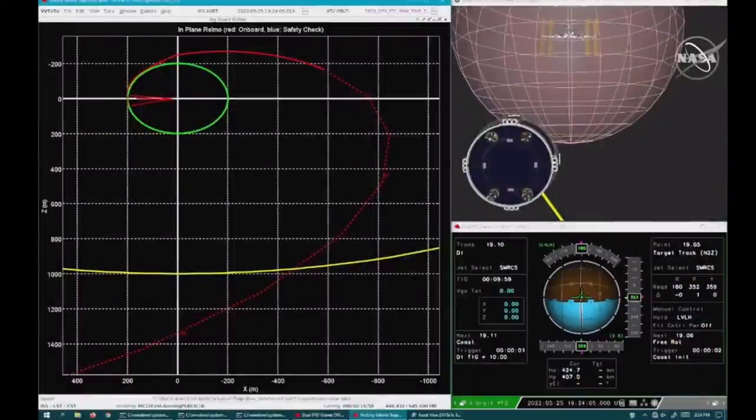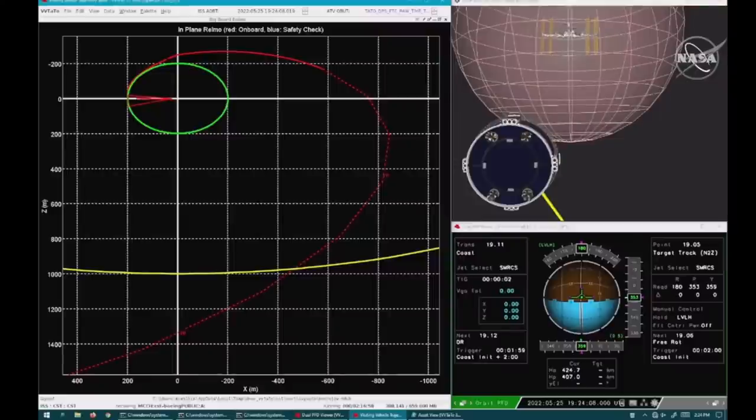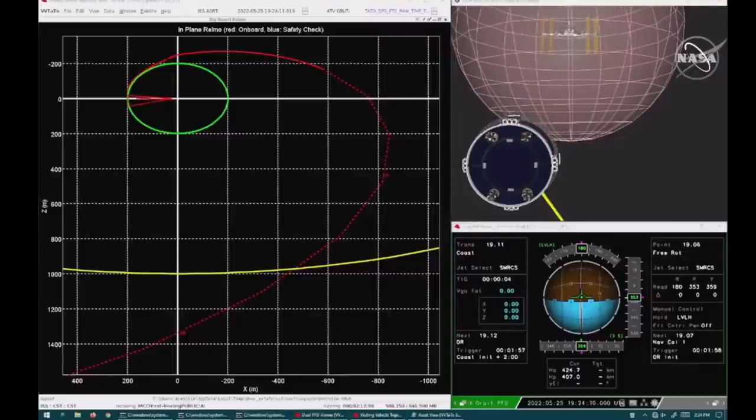It is during an orbital daytime. Space Station and Starliner spacecraft are about 262 statute miles over the Pacific Ocean. We're about to cross over Panama.